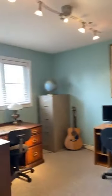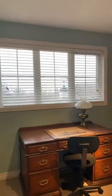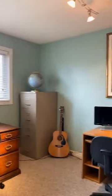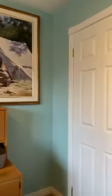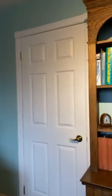Moving on to bedroom number 2. Current owners, they love art, so you will see a lot of art pieces here. Each bedroom has fairly large closets. I'm not going to open the closets today, but you get the idea. So this is bedroom number 2.